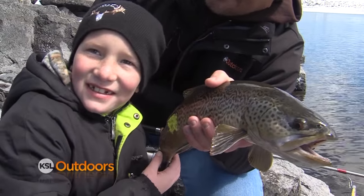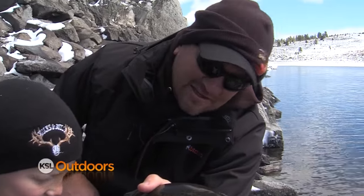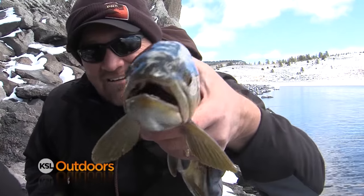Look at that, huh? Kids' first tiger trout, and it's a good one here at Panguitch Lake. What do you think, huh? Yeah, he's seen better. Hey, don't forget, when your kids catch a big fish, a big tiger like that, take a few pictures, submit it to our Snapshot contest.